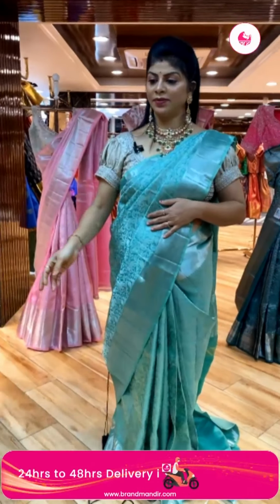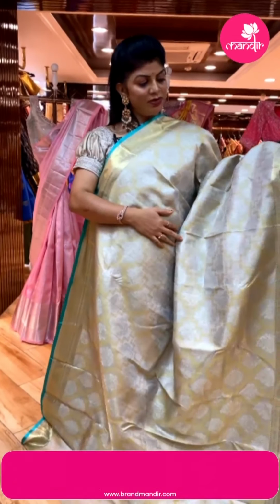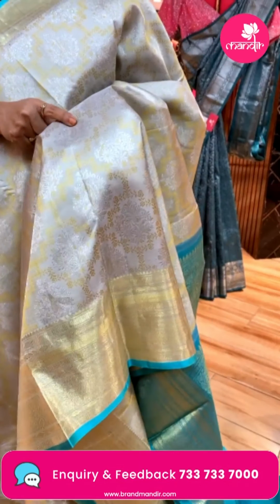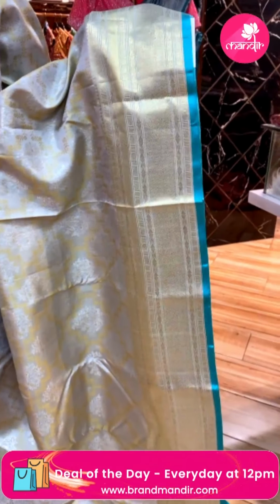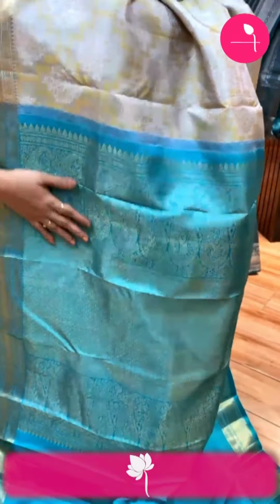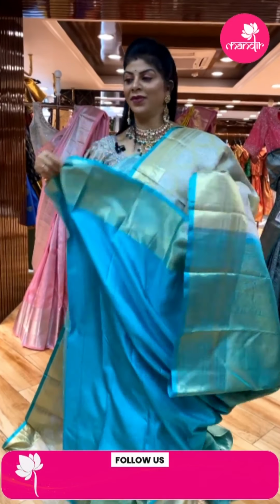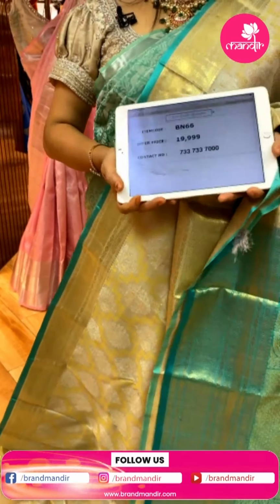Next sari. Mint green, light mint green, with beautiful contrast thread checks, with florals and floral motifs. Silver zari border, diamonds, intricate lines, florals. Pallu contrast sea green with paisleys, cross checks and florals. Blouse contrast plain with border. Price and details: 19,999. BN66 is the code.